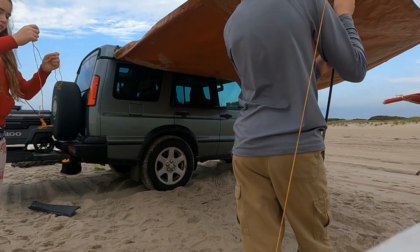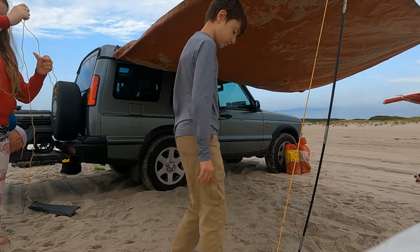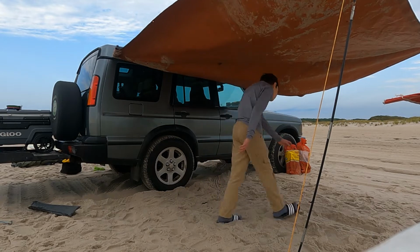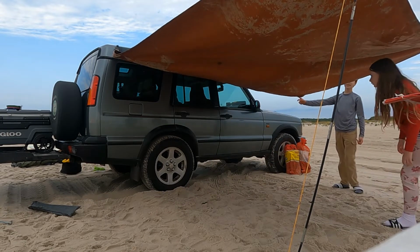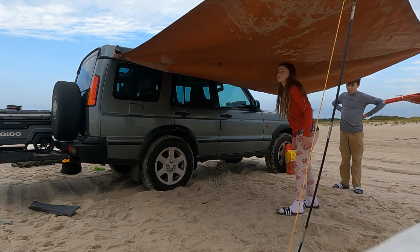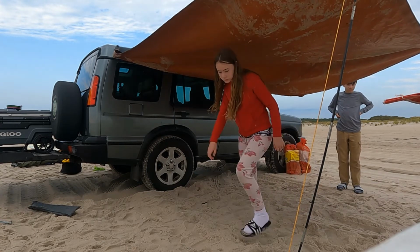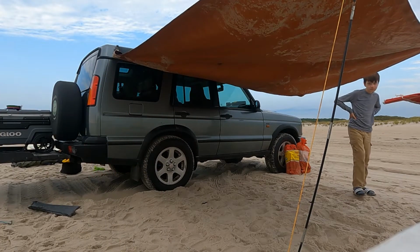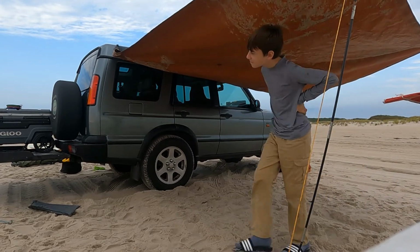Okay, Nate, let go of yours and see what happens. Better off if we had another one like over here. Yeah, we need another. We're also going to be better off when I actually get a roof rack and an actual awning. But this is a redneck hack to do that. This is our temporary solution until we have our roof rack with an awning.